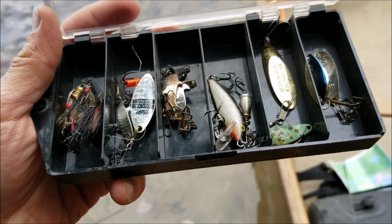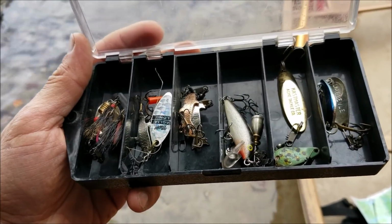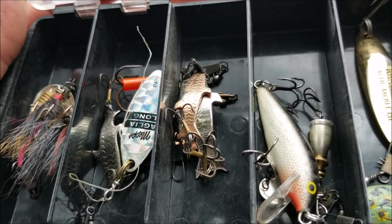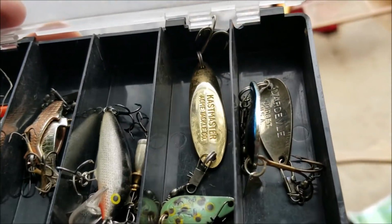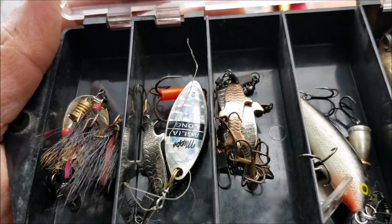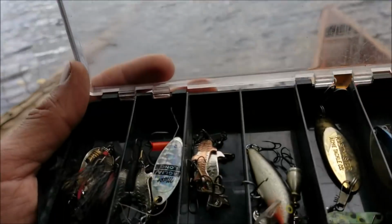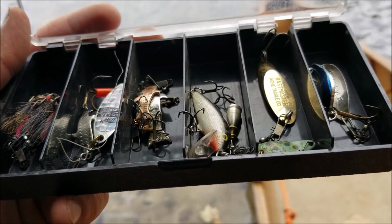Alright, what do you think, guys? What would you choose? Looking at the Phoebes here. Castmaster? I think I'm going to go with the Phoebe. They look about the right size. Smaller size Phoebe, catch big and small trout.